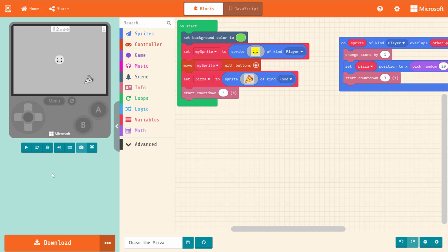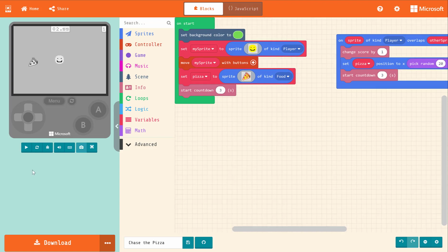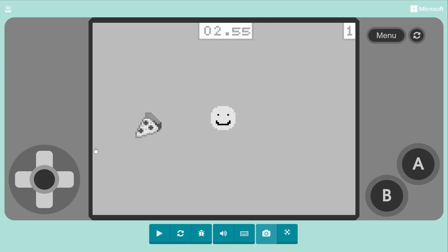A good way to introduce students to computer science is by having them make changes to an existing program. On the left side of the screen, you will see what looks like a game window. This is a simulator, and it will show you what your current game looks like in real time. Under the simulator is a toolbar. You can click the expand button on the right side of the toolbar to launch the game in full screen.